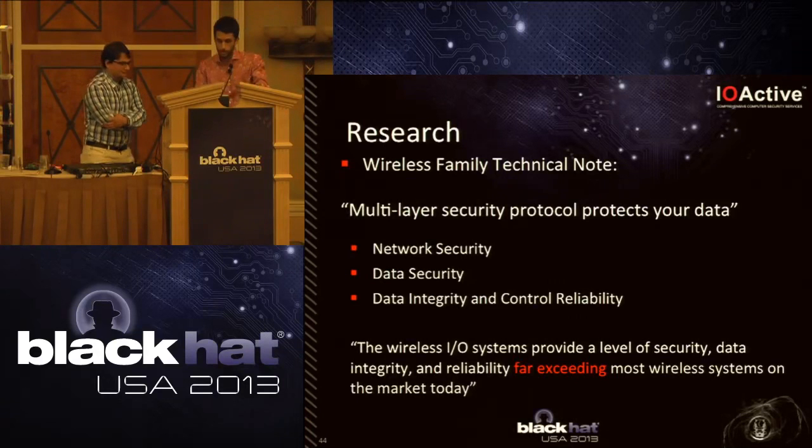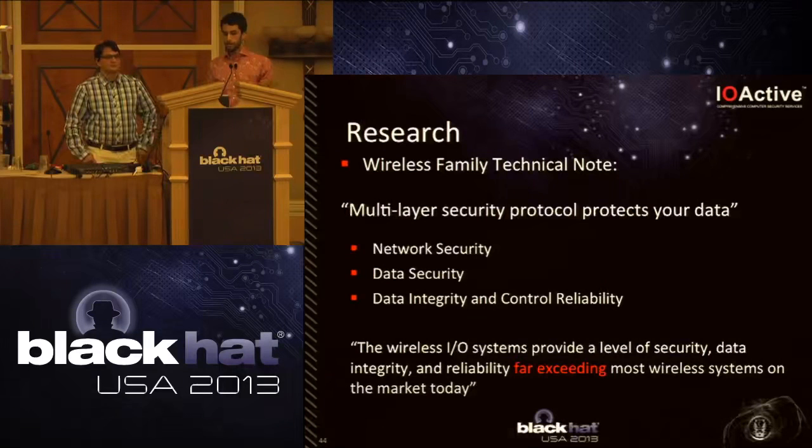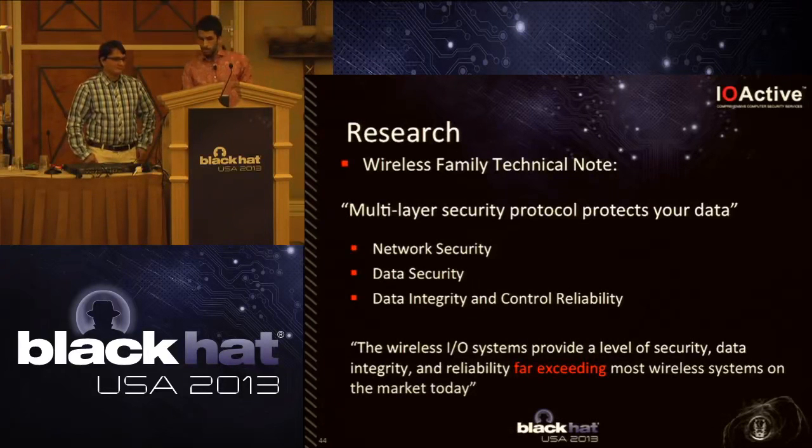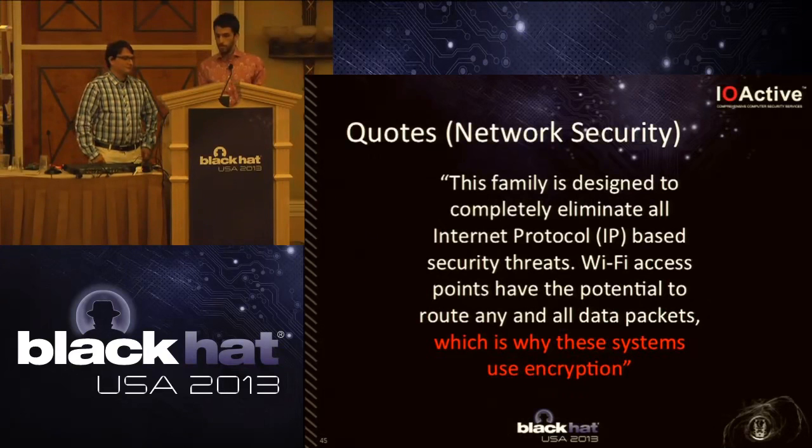You will see now why. They also said that the security of their devices far exceeds most of the wireless systems in the market today. For example, one quote that we found there is that they say this family is designed to completely eliminate all internet protocol-based security threats.